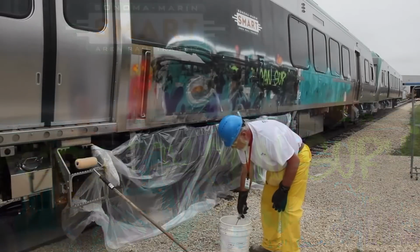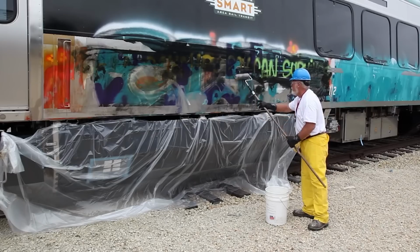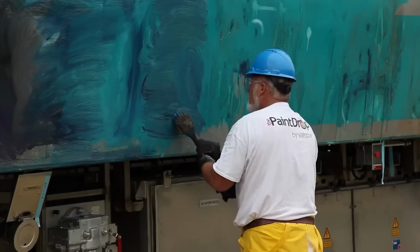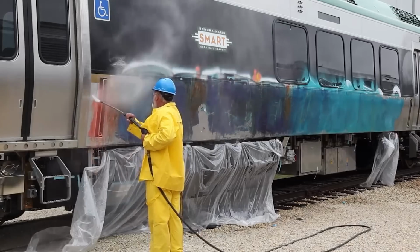Sometimes additional procedures are necessary, for example removing the graffiti drawn by vandals. A special cleaning solution is used for that. It's first left on the surface of the train for 5 to 10 minutes and then washed off with hot water.